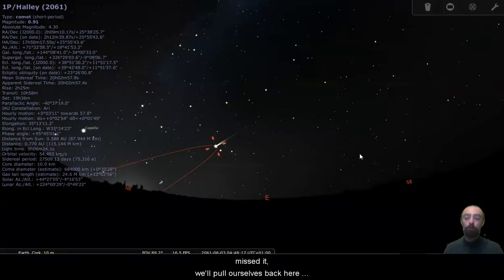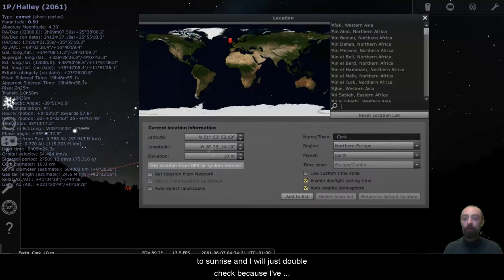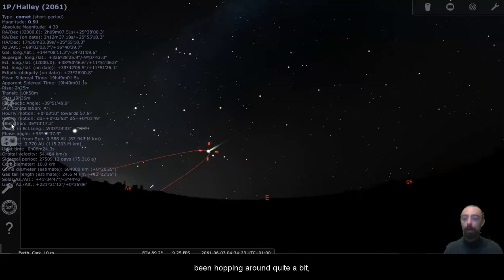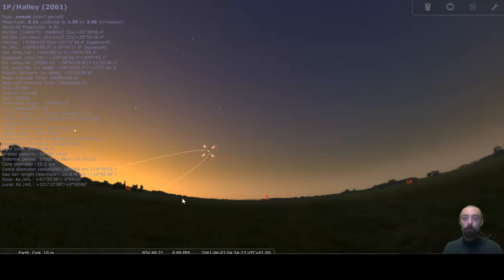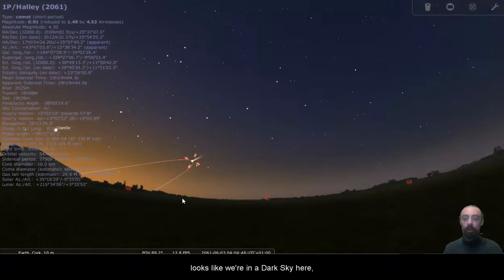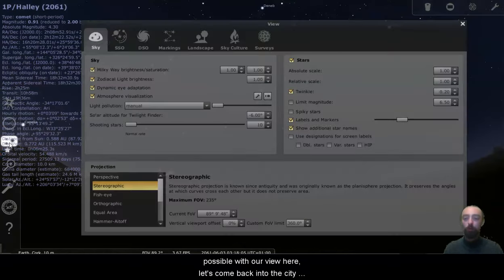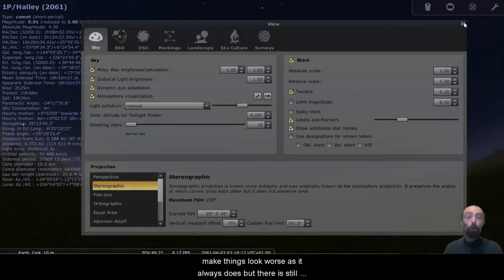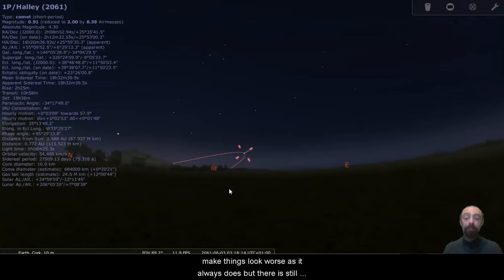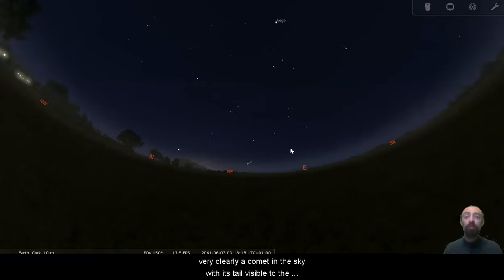We'll pull ourselves back here to sunrise, and I will just double check because I've been hopping around quite a bit. Yeah, we are back in Ireland and turning back on the atmosphere. Looks like we're in a dark sky here. Could be misleading. I do want to be as honest as possible with our view here. Let's come back into the city, which is going to affect things. It is going to make things look worse, as it always does. But there is still very clearly a comet in the sky with its tail visible to the naked eye.